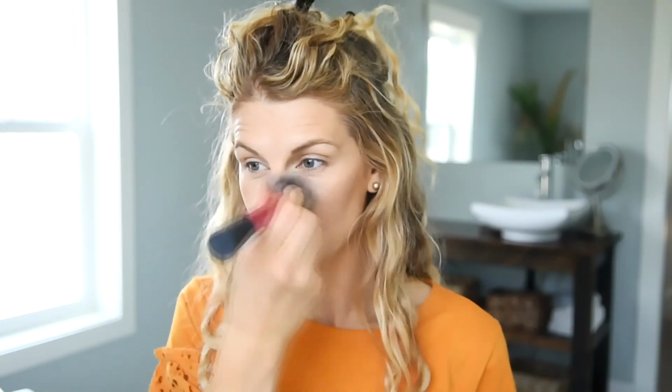Speaking of multi-purpose products, if you want a one-and-done kind of cheek color, this is definitely a good one because it gives you a nice blushed effect. I wouldn't call it a bronzer by any means, but it definitely has that golden, warm undertone. You could totally skip the bronzer and the highlight because this is quite luminous, and just put this on and be done. I'm going to take what's left and put that along my nose and my forehead, just to make me look beautifully sunburned.